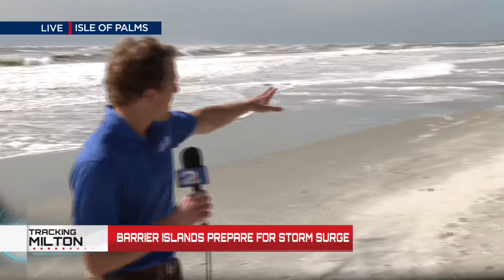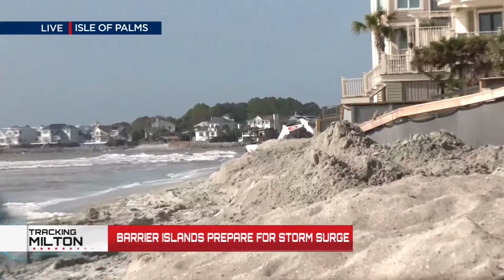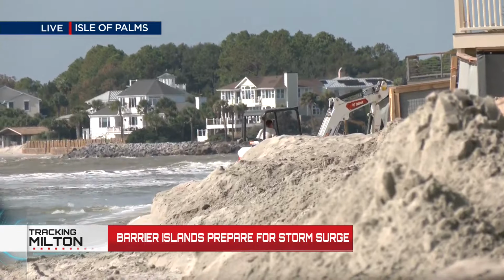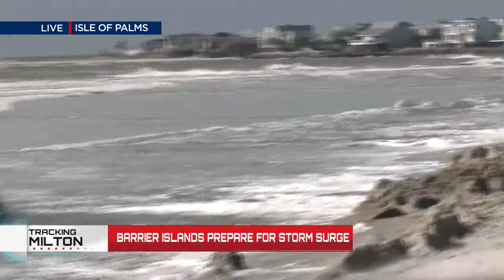Now, we're still about 3 hours out from high tide. I really want to point that out, because if you look to the right side of the screen, you'll notice how close the ocean already is to some of these homes out here on IOP. We even have a few people trying to get some last-minute preparations in. You can see the machinery out there trying to push the sand up. It's really getting close, and again, we're only about 3 hours out from high tide here, so it'll be interesting to see what happens as we get through the next several hours with high tide approaching us. Back to you.